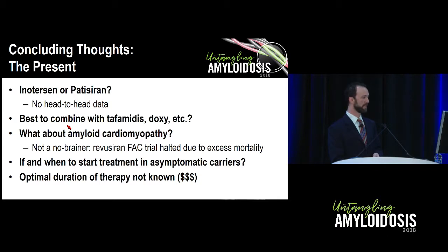A question that's really here and now is what about amyloid cardiomyopathy? Here in the United States, cardiomyopathy is far more common than neuropathy as a manifestation of amyloidosis, and it seems like a no-brainer. Cardiac amyloidosis is caused by TTR in the blood. We can give these drugs. We can shut down TTR synthesis by the liver. So of course, it's going to help patients with cardiomyopathy also. And in fact, if we look at the patisiran study, there's a suggestion that maybe these drugs really are good for patients with cardiac amyloid.